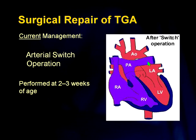Here's what we do in today's world to repair transposition. We put the arteries where they're supposed to be. Do it at about a week or two of age. They tried that 40 years ago. They couldn't do it because they couldn't figure out how to move the coronaries also. So while this was obvious what had to be done, they couldn't do it for many, many decades. So let me show you what they used to do.